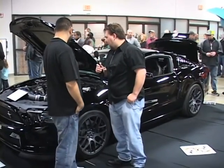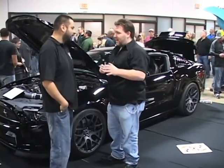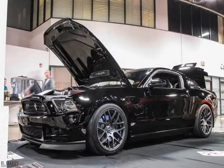That is insane. I heard this thing going down the street. He's a local guy out of Waltham, and this thing sounds nasty going down the road. As far as exhaust, what did you put on it?